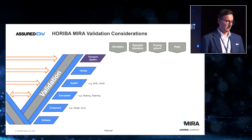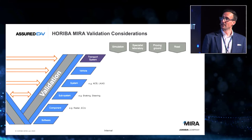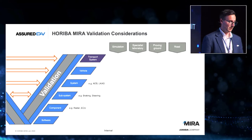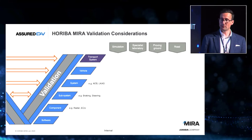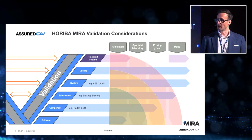Effectively, we need to consider this challenge from a software level right up to full integration. And when we layer in our multi-pillar of testing, we make sure that we deal with that challenge of scale by introducing the relationship between which test method can be applied at which level of the engineering life cycle. And by doing that, we can reduce the number of vehicles needed to go through full level vehicle validation, moving towards the goal of zero prototypes.